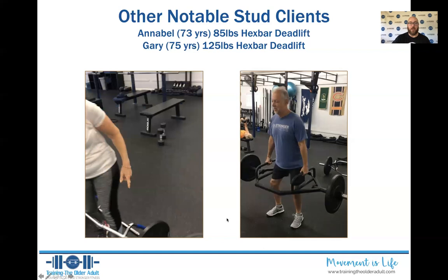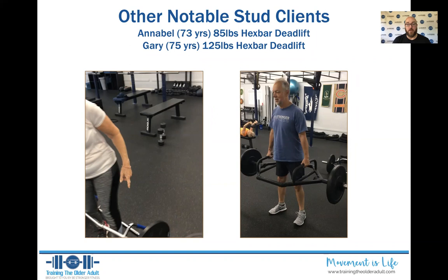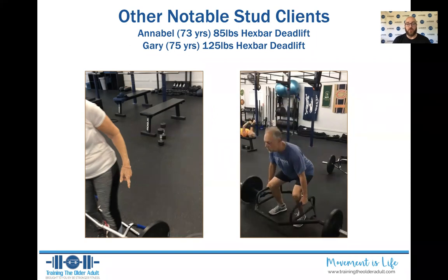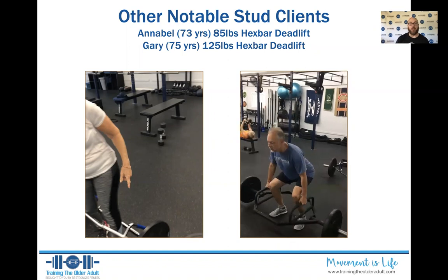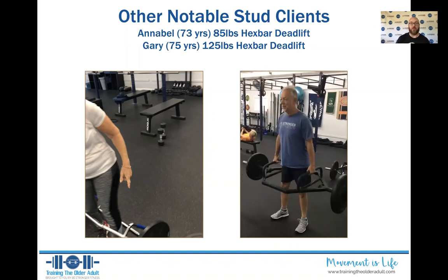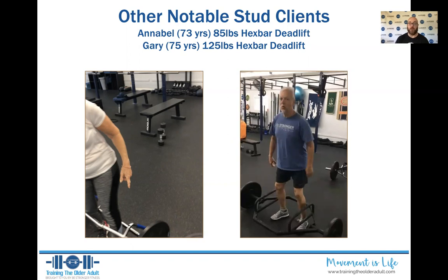Now, Gary, you look at Gary, 75, 125 pounds, okay? But back injuries, knee injuries, shoulders, this was a lot of work for us to get to this point. And still, when he did this, his knees were a little touchy, his back felt a little touchy. He wasn't super confident. And I was like, hey, where do you feel good at? And he goes, well, I like just the two 25s on each side. That's great. I don't care how much they eventually lift.